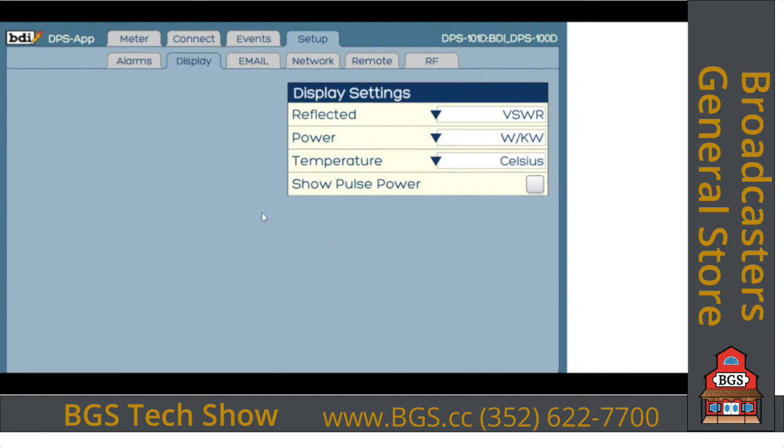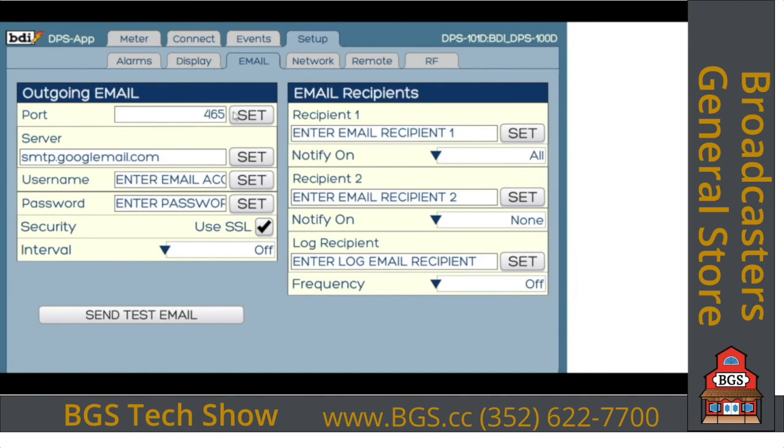The display is actually the display settings of the unit itself. Every DPS 100D power meter has an LCD display on it for convenience, and so you can set the display up for either VSWR indication, return loss, or rho, and power indication, watts or kilowatts, or dBm, and the temperature indication in Celsius or Fahrenheit. Emailing is pretty straightforward. Set up your server information, put your users in, and how often you want them to get emails or logging. You can turn the logging on or off here and set that up. So let's set it up for a daily log.